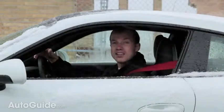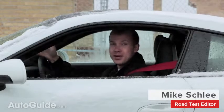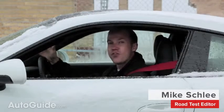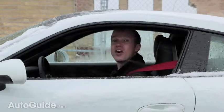Now I've been waiting a while to get my hands on this vehicle, and wouldn't you know it, the week I pick it up, it's snowing. But not to worry, this 400 horsepower all-wheel drive monster is the 911 Carrera 4S.